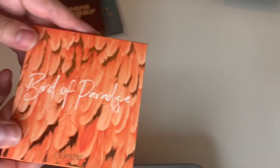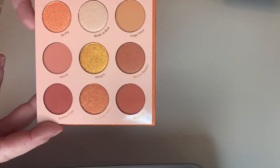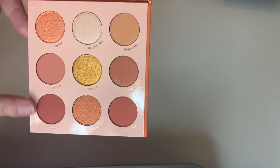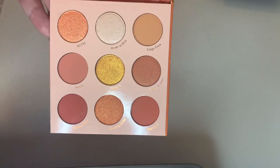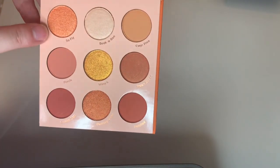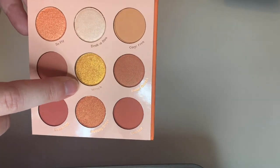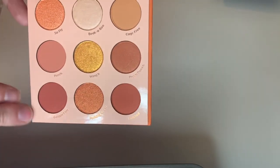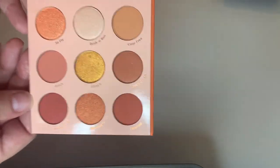Next up is Birds of Paradise. I have not used this one or the next one, so it still has the paper in it, which I can throw away. Birds of Paradise is more of an orangey, nudish, pinky, warmish palette. It just struck me by surprise because I don't normally like this color. I wouldn't normally wear it. That's a really bright gold yellow I wouldn't normally wear, but I'm excited to try it out with these other colors. I think once I get a hang of it, it'll be a great palette to use.